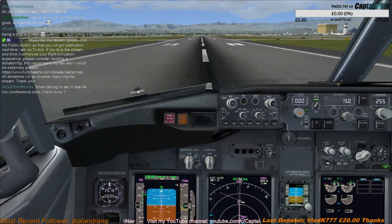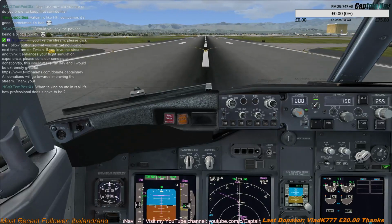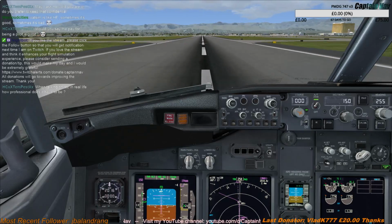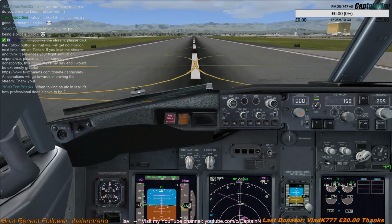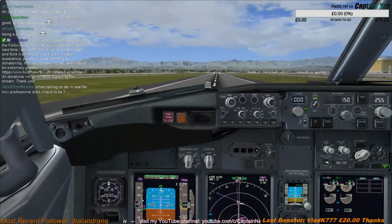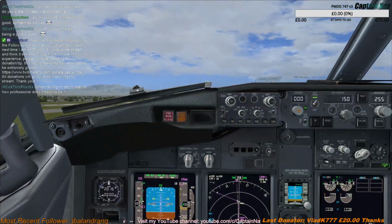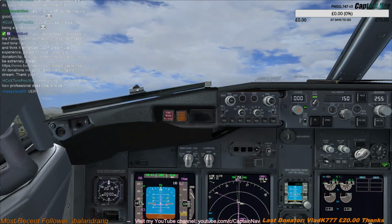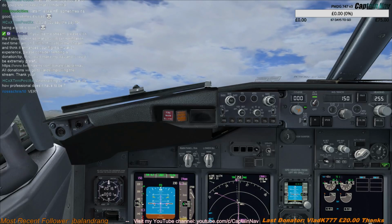Good evening, Redwood 491, ready to copy when able. There's a bit of a crosswind that's pushing on the rudder. 491, LA Center. San Diego Center, good evening. Executive 233, IFR to San Diego. Exec Jet 233. LA Center, good evening.